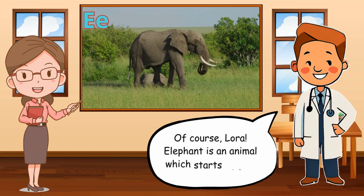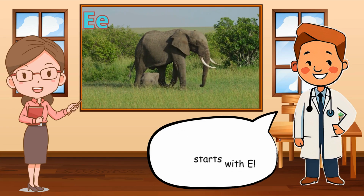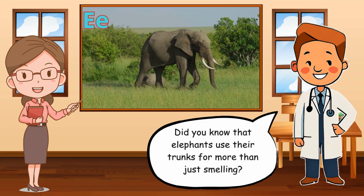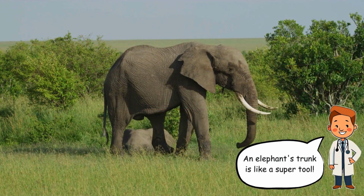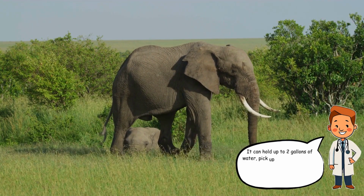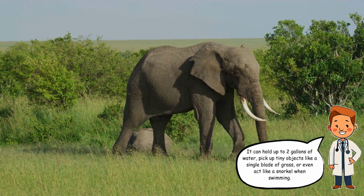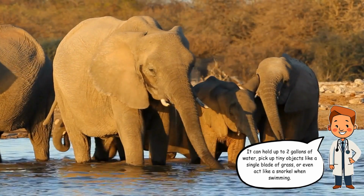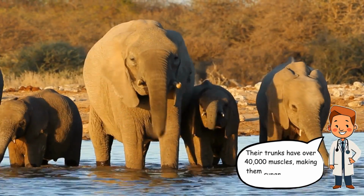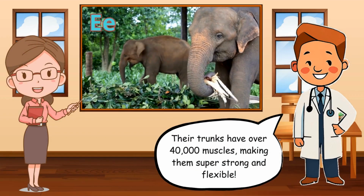Of course, Laura. Elephant is an animal which starts with E. Did you know that elephants use their trunks for more than just smelling? An elephant's trunk is like a super tool. It can hold up to 2 gallons of water, pick up tiny objects like a single blade of grass, or even act like a snorkel when swimming. Their trunks have over 40,000 muscles, making them super strong and flexible.